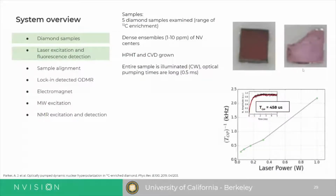Of course, it would have been ideal to have them all synthesized the same way, but we had problems with the CVD grown natural abundance sample, and so in the end, that's why we use the HPHT. These are dense NV ensembles in these diamonds. We have 1 to 10 ppm NV centers.